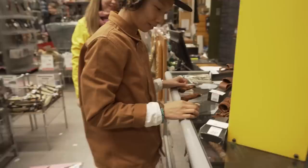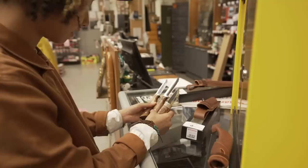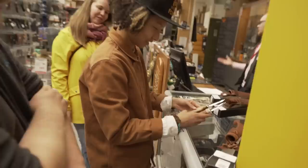Yeah. 5.3. Those look pretty similar. Yeah. It's just length, I think. If I think about the handle, I think this is maybe too long. Really? Yeah, it could be. Okay, now two of them. Yeah. It's getting down to it.